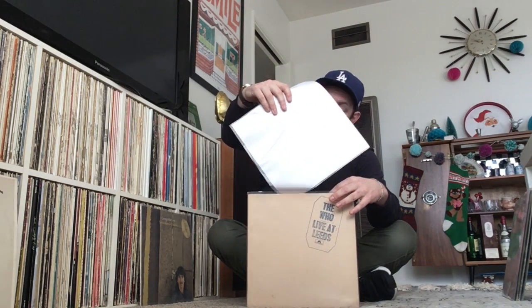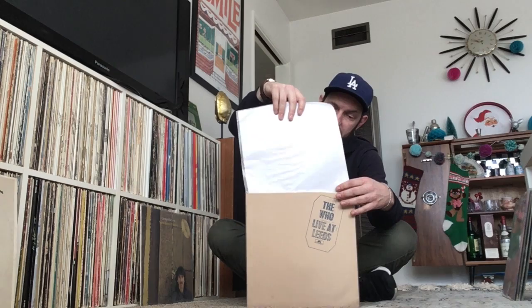And then the songs that they did release on some of their albums are a lot of their earlier songs like Substitute, Magic Bus, My Generation. By the way, My Generation on here is 14 minutes and 27 seconds, and it's such a cool jam. So this is just an absolutely classic album that I think everyone should have in their collection, and this pressing is just on fire. So check out this album by The Who, Live at Leeds. Very, very cool one.